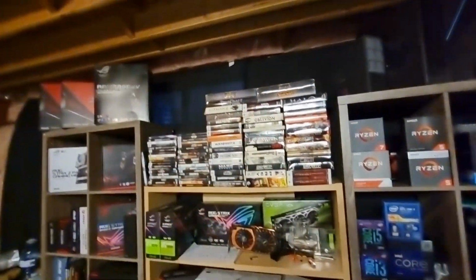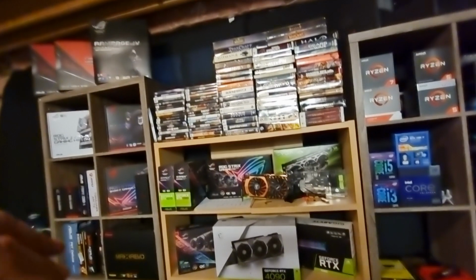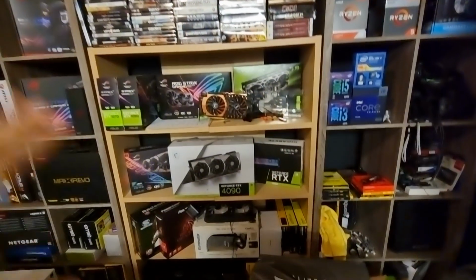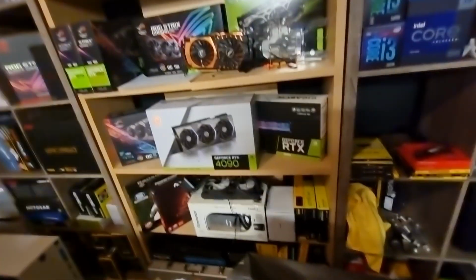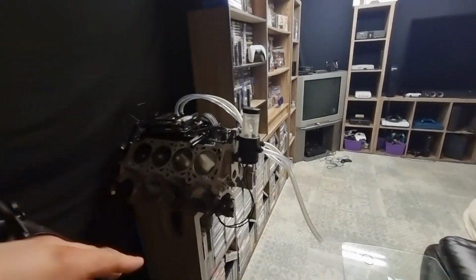Yeah, so that's everything in the case. And over here, again, is just all my PC stuff. All my PC games, blah, blah. I sold a bunch of hardware. I had a 3090 Ti, 6900 XT, stuff like that. Bought a 4090. So for all the PC people, that's upstairs now. I haven't made a video on that yet, but I've had it for a while. Tore apart this. Sold off a bunch of parts.